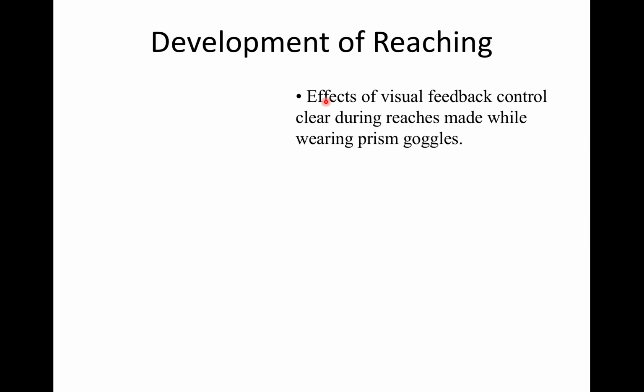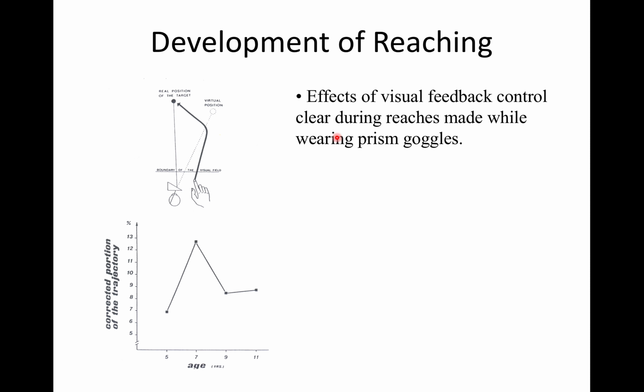The effects of visual feedback control during reach is made while wearing prism goggles. So here's another example where you're able to reach with and without prism goggles. What prism goggles do is they simply change the apparent position of the visual space. When you wear a goggle of this diopter, it'll make it appear that the position of this target is to the right of where it actually is. What you tend to see is people will mistakenly reach towards the virtual position, and then reach towards the real position of the target. So they make this correction.